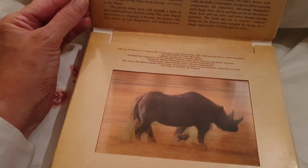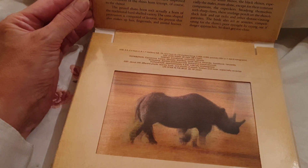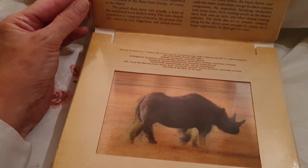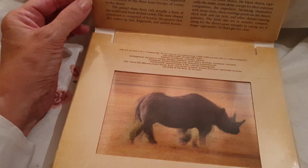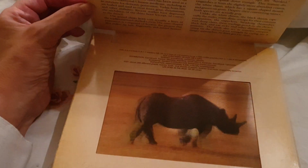The prized rhino horn isn't actually a horn of the traditional hard-shelled variety. The cone-shaped protrusion is composed of keratin, the protein that also makes up hair, fingernails, and animal hooves. It becomes translucent when carved, and its luster increases as it ages, making it a coveted material.